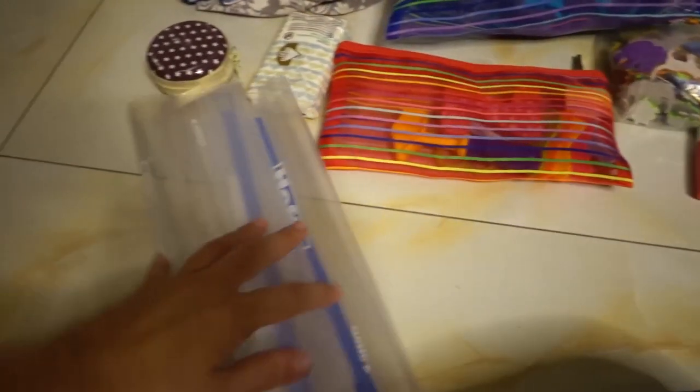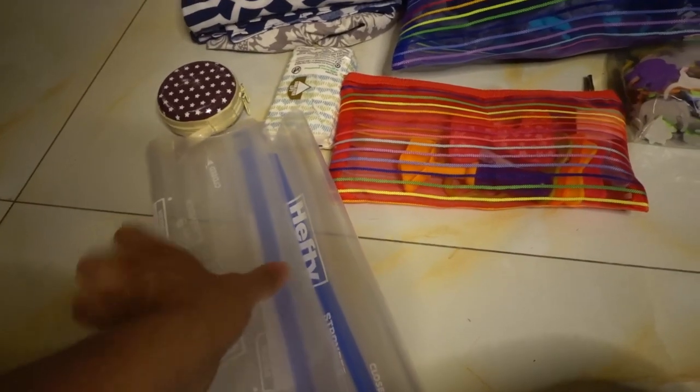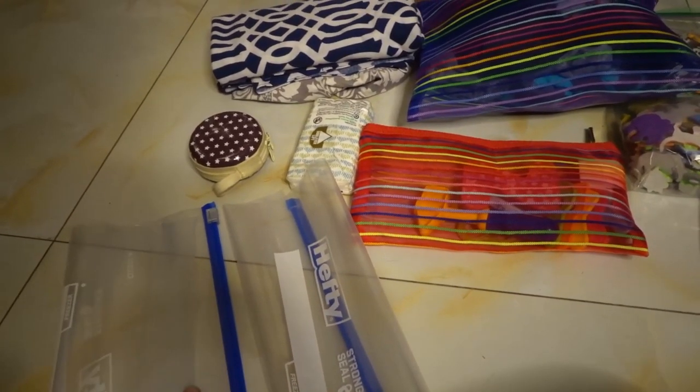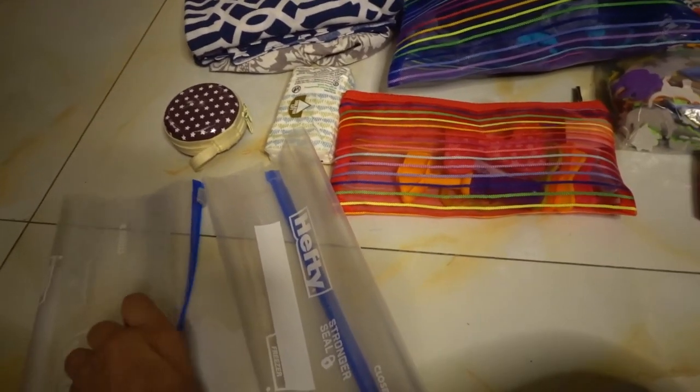And then these two bags represent snacks, and I just don't have them in here yet. I like to take extra bags in case, let's say a sleeve of Oreos, you don't eat all of it, so you can put it in here so it doesn't go stale.